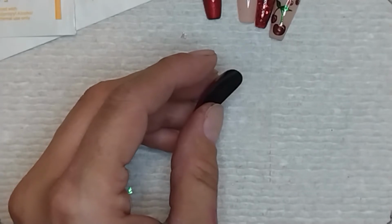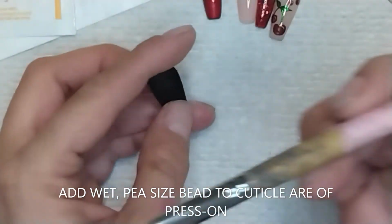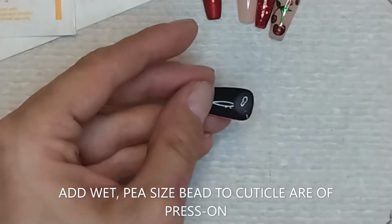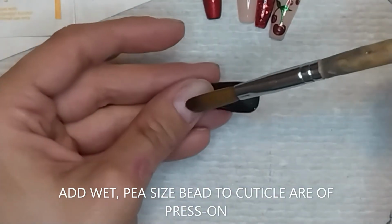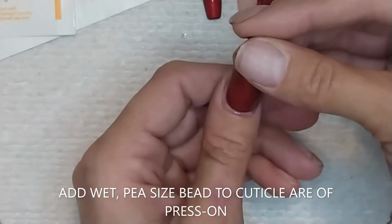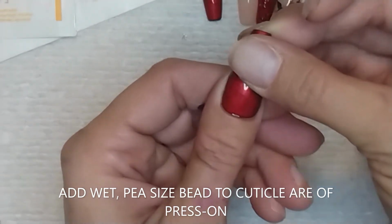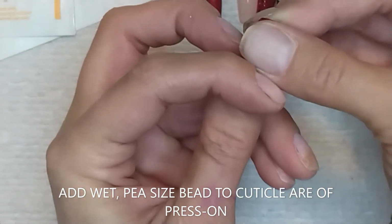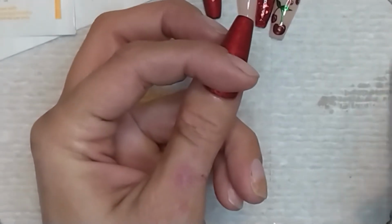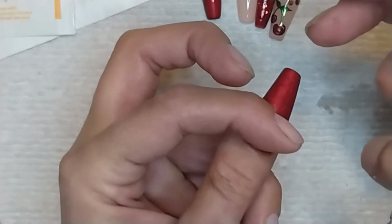So here we go. We're gonna pick up a semi-wet bead. Oh, that's too wet. All right, we are gonna put this inside here, and then I'm going to wet my nail plate to use that as the primer, and then I'm going to set this down onto my cuticles and push down. Now, whatever spillage starts to come out, you can hold this down with your finger and take your brush and just wipe it off. Make sure you get all the spillage that you can with your brush.